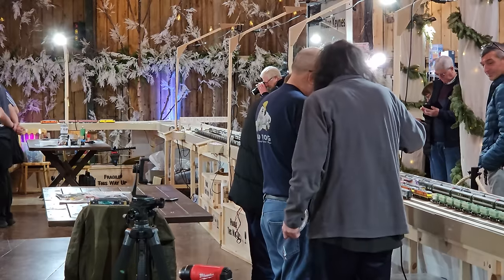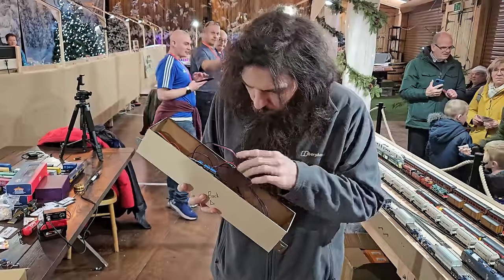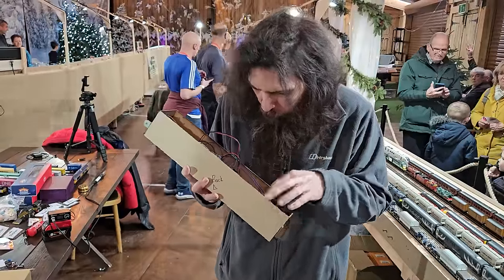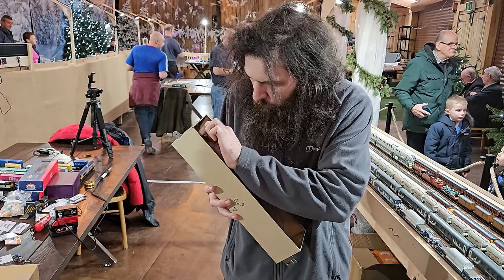On the exhibition circuit, yep. You're very much the fix-it man. Yes. I've noticed you get hollered quite often. So before I walked through the door this morning, this panel's not working, we've got a short over there and the dead track over there.